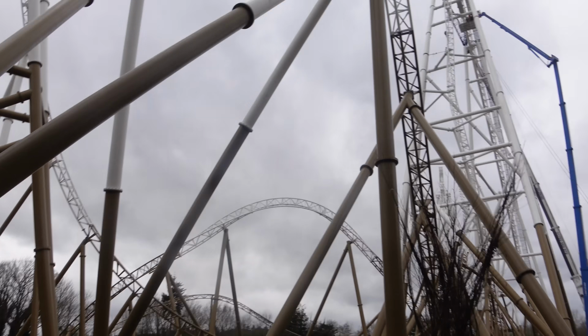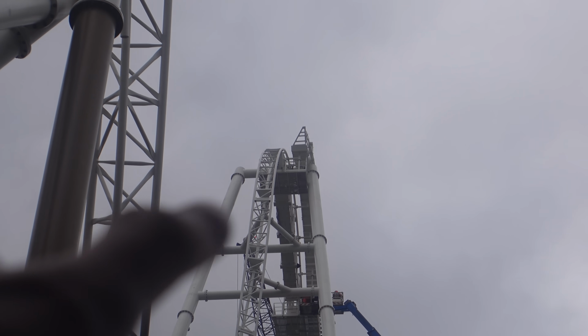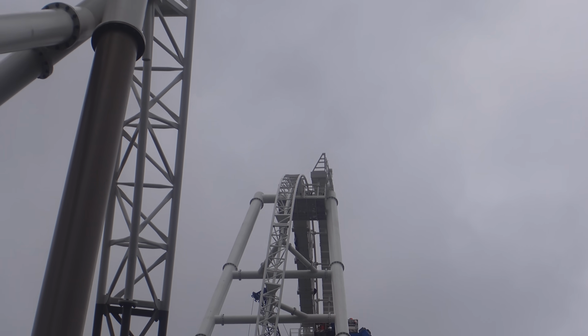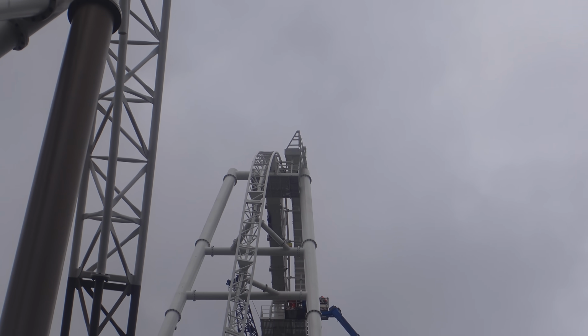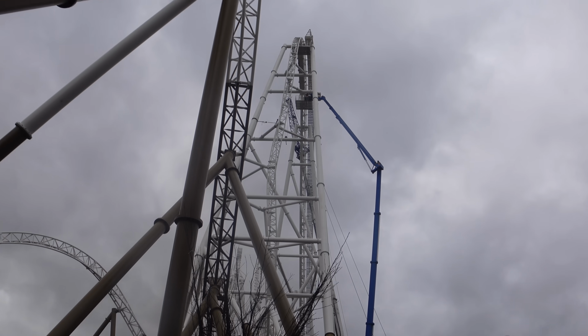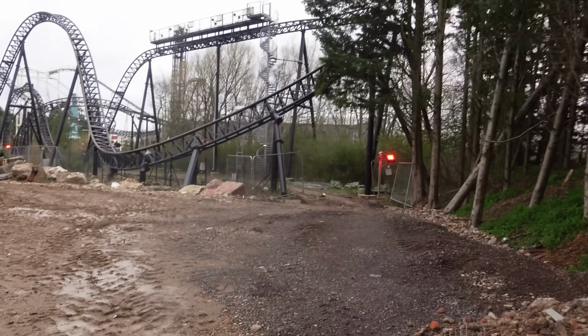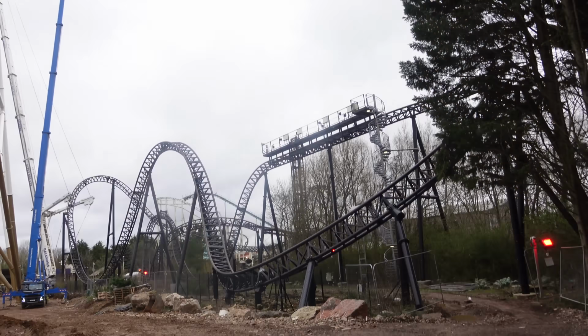So yeah, as you can see, these are those supports that I was talking about. Right at the top there, you've got one on either side of the track, and they're obviously just holding that very top piece in. And then as you can see, we've got the catwalks that have gone in as well. I haven't necessarily picked the best angle to show you this. If I just head round over towards Saw, hopefully you'll be able to get a slightly better angle.